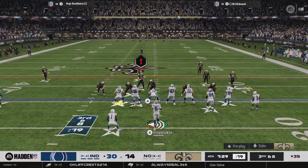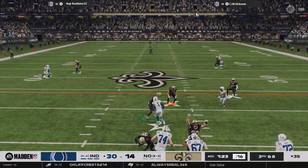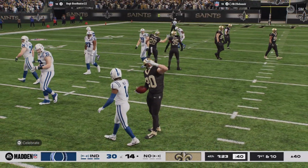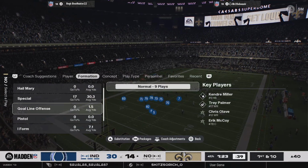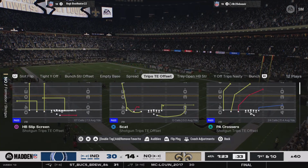A less than ideal 3rd and 8 here. 3rd and long for him here. He intercepts it. That is exactly what they needed. Pete Werner has it. Intercepted. The Saints take over 1st and 10 at the 40-yard line.